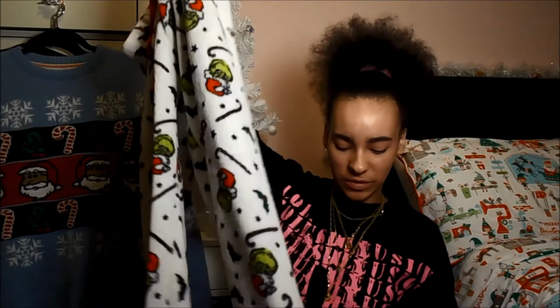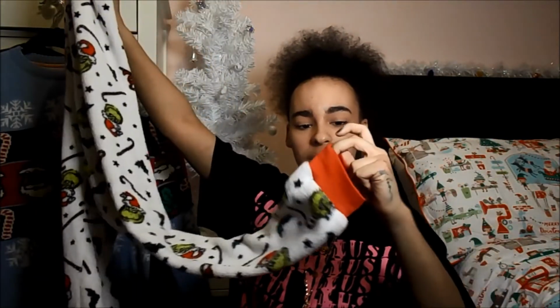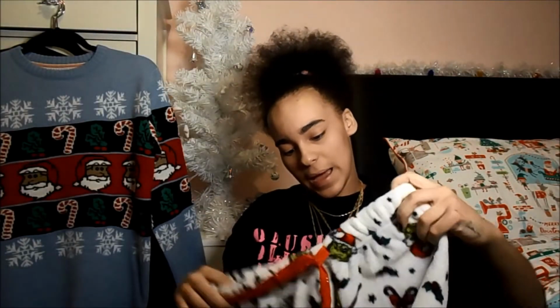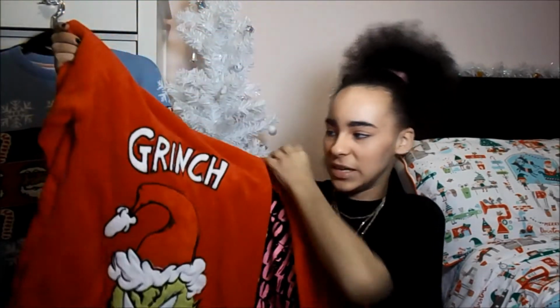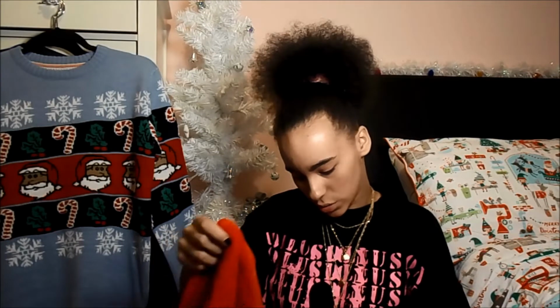So I picked up this fleecy Christmas pyjama set, it's ridiculously soft. It's obviously just got the Grinch on it. It's got my favourite legs as well that are singed at the bottom. And yeah, it's so soft. So I got the trousers and obviously the top, since it was a set, to match it. I love it. This was £15 and I got this in a small.